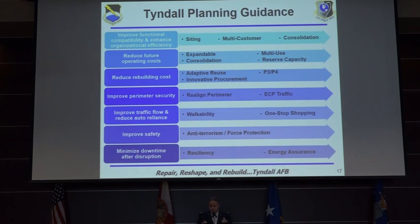Air Force leadership established both the process and the planning guidance to ensure we plan to build the Tyndall Air Force Base that we need, not the Tyndall Air Force Base that we had. This slide has the key goals for the rebuild and articulates some of those initial ideas on just what the installation of the future should be here at Tyndall.